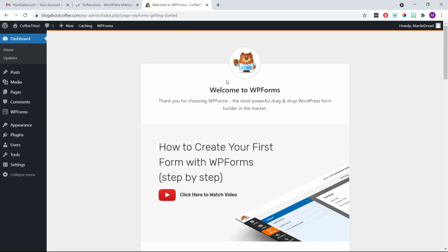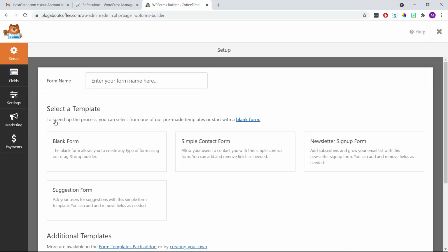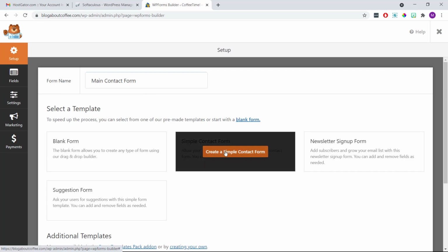Now, one of the awesome things about the WP Forms plugin is that it comes with a form already created for us. And to use this form, we just need to hover over where it now says WP Forms in our left dashboard menu, and then click Add New. Then here at the top we can give our form a name, and this is just for our own reference. Then underneath we're going to hover our mouse over Simple Contact Form and click Create.